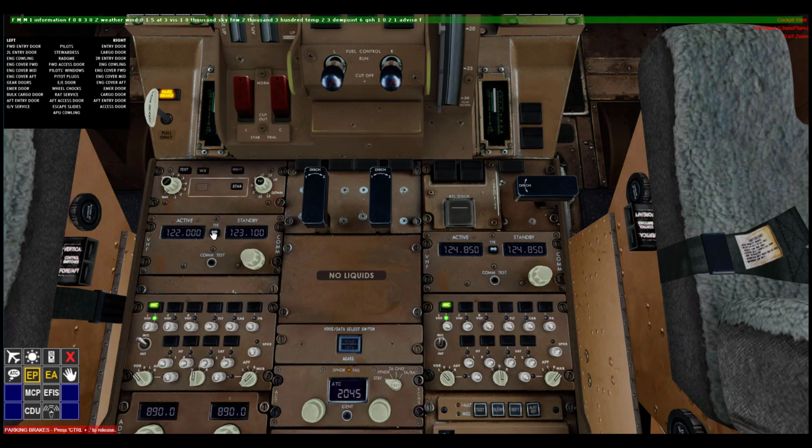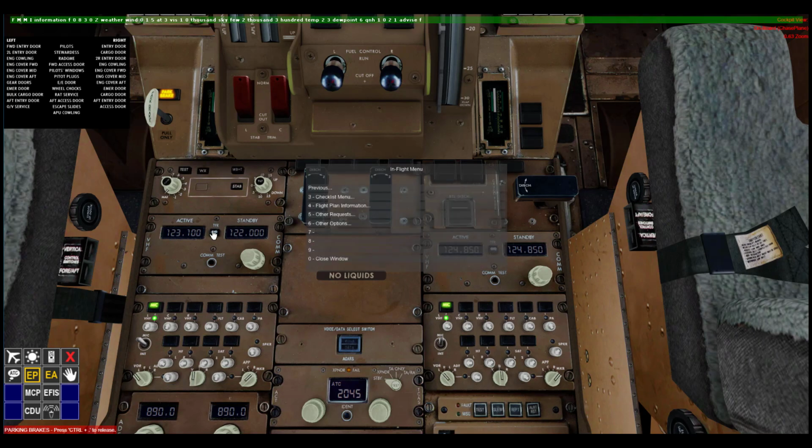Foxtrot, Mike, India, airport information. Foxtrot 0830 Zulu weather, wind 015 at 3, visibility 10,000, sky condition few clouds at 2,300, temperature 2.6, QNH 1021, advise on initial contact you have information Foxtrot. Okay. Let's try it again. Foxtrot.